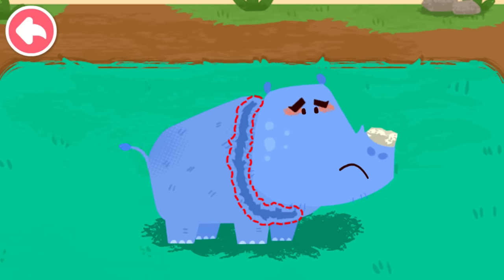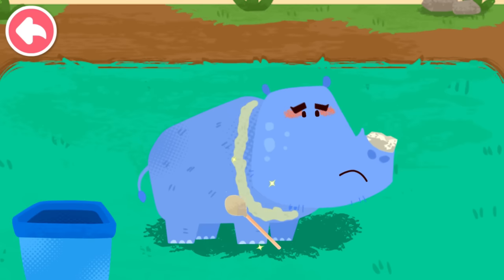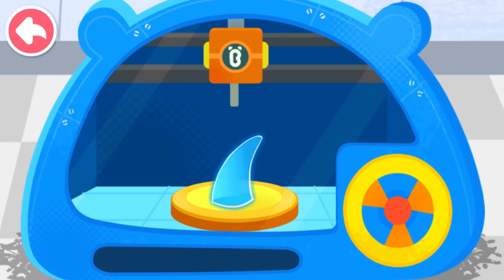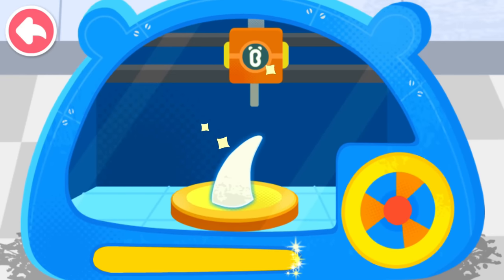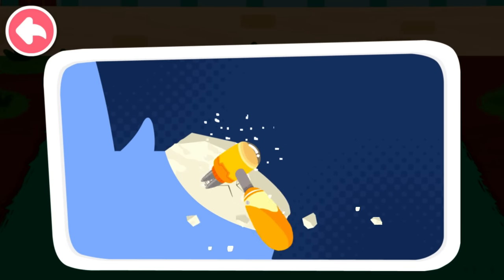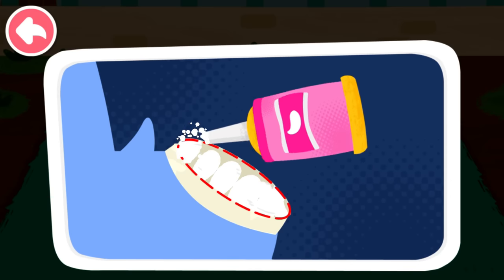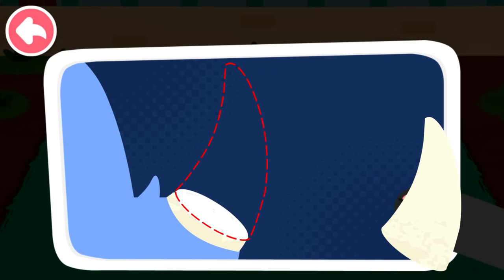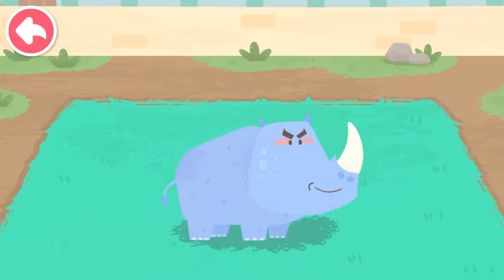Look! The neck of the rhinoceros is injured! Its horn is also broken! Turn the handle to make a new horn for the rhinoceros! Smooth out the broken edges of the horn! Awesome! The rhinoceros has a new horn!